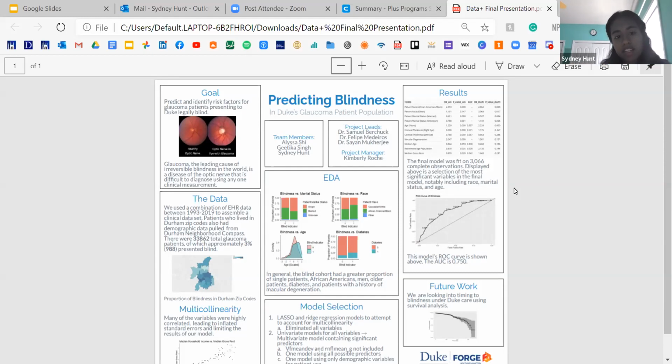It can be defined as optic nerve damage, a disease of the optic nerve that is difficult to diagnose using any one clinical measurement. So we wanted to see what variables were significant. Therefore, we combined the EHR data from multiple years, 1993 to 2019, and that became our clinical data set. We also pulled some variables from the Durham Neighborhood Compass to create a separate data set.